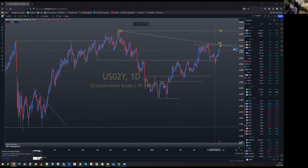5.25. So imagine you've got the 2-year. Literally on Tuesday, we could be testing 5%, maybe even closing above it, which means to me, by the end of that week, if it happens, I think it will, you could be testing the all-time high on the 2-year, which means the Fed has to raise rates. I mean, the Fed has to follow the 2-year, and it suggests the rate hikes. I mean, the rate pauses are right out the window.